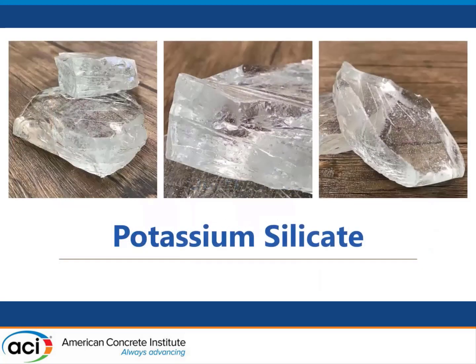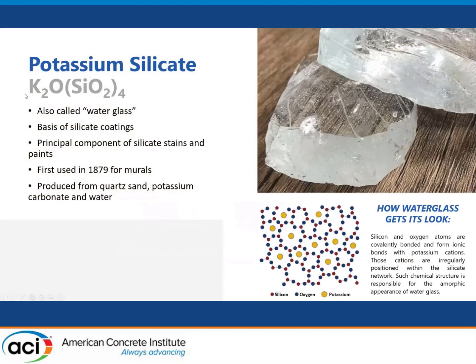So, second component, potassium silicate. It's also called water glass, and it's the basis of silicate coatings. It's the principal component of silicate stains and paints. It's been used a heck of a long time, over 100 years, for murals, and it's produced from quartz sand, potassium carbonate, and water. After that, it gets heated up and pressurized, and then it becomes what you see in the top right corner there. It hardens and becomes that water glass.